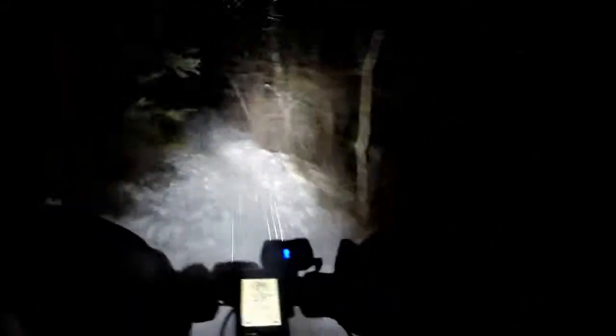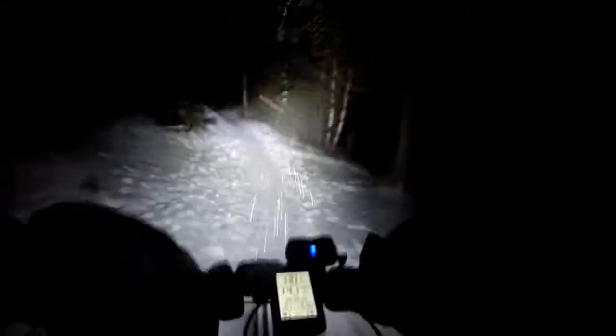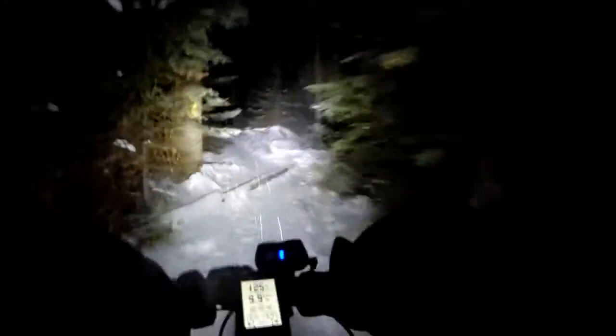So this is pretty sweet riding right now. So I think there's a log across the trail here shortly. It's at a bad angle too. Freaking hate crossing it. I used to be a pretty good cross-country racer, but I don't actually mountain bike that much anymore. So I've lost a lot of those skills. But they're all relearnable skills. I freaking hate this log. Bad angle. Bad angle.